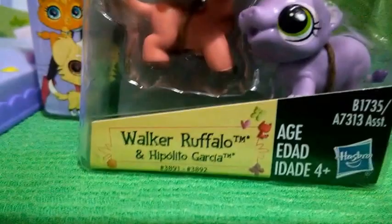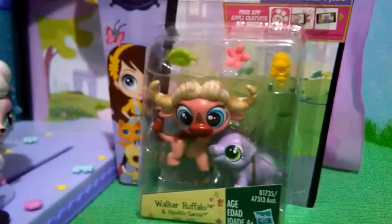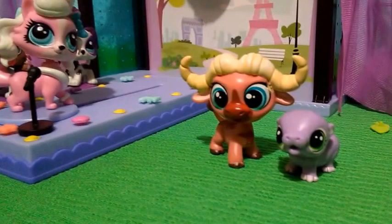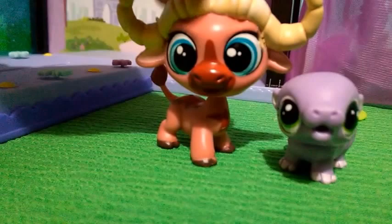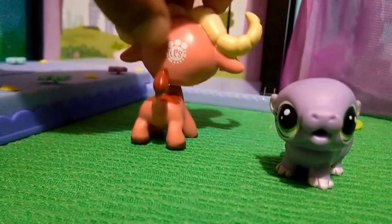So, I'm going to start opening them. Yay, they're free! Okay, so, guys, look at them. Oh yeah, I just found out that Walker was a buffalo. So that's cool. It's the first buffalo I've seen now. All of the buffalo have this mark on their head now. They don't put it on their side or anything anymore.